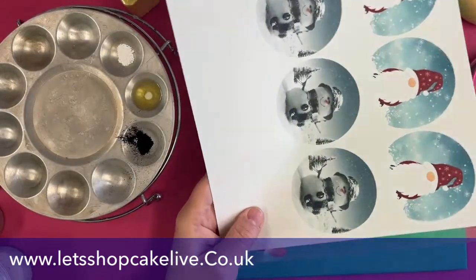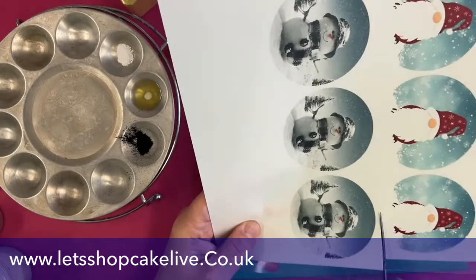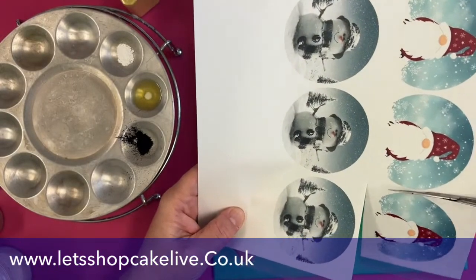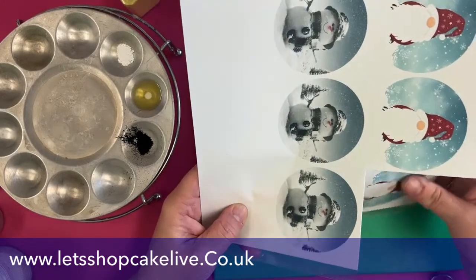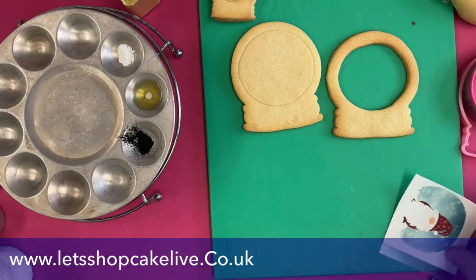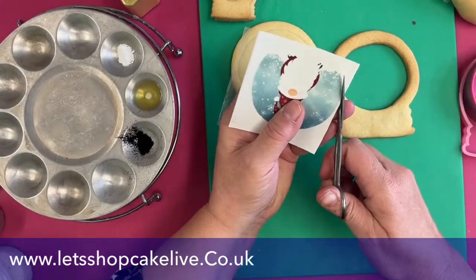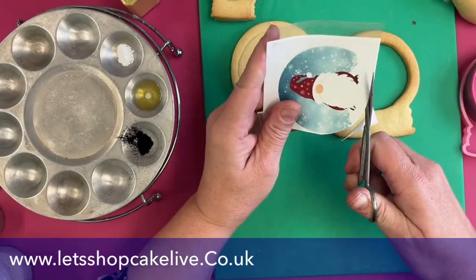Okay, so you've got your sheet. Now, when these sheets come to you, just make sure that you don't leave them exposed to the air, because what happens is they can get damp, and then the backing sheet is very difficult to get off. So it's really important when you receive them that you keep them in the bag that we give them to you. So you're just going to take a pair of scissors and we're just going to cut round the bottom of these like so.